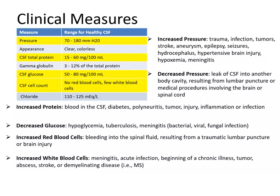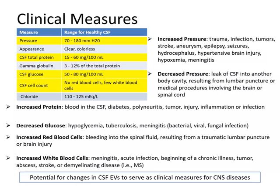CSF typically contains no red blood cells, but if there's an increase in red blood cells, it will show you that there's bleeding into the spinal fluid, again resulting from a traumatic lumbar puncture or some type of brain injury. There are also very few white cells in the CSF in a normal patient, but if there's an increase in white blood cells, it would indicate that the patient has meningitis, potentially the beginning of a chronic illness, etc. So these would all lead a clinician to move forward and do additional tests. While not ready for prime time yet, there is potential for changes in CSF EVs to serve as clinical measures for CNS diseases in the future.